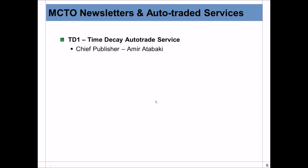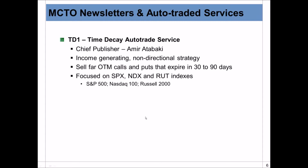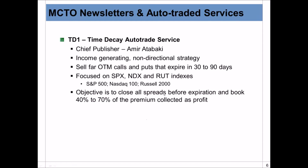Chief publisher is Amir Atabaki. It's an income-generating, non-directional strategy. What he does differently is he sells far out of the money calls and puts that expire in 30 to 90 days. So he'll bring in more premium, and then he cycles out of them. He opens them, closes them, opens them, closes them. He focuses on the same indexes. His objective is to close all spreads before expiration and book 40 to 70% of the premium collected as a profit. So really no trades will go through settlement or expiration.